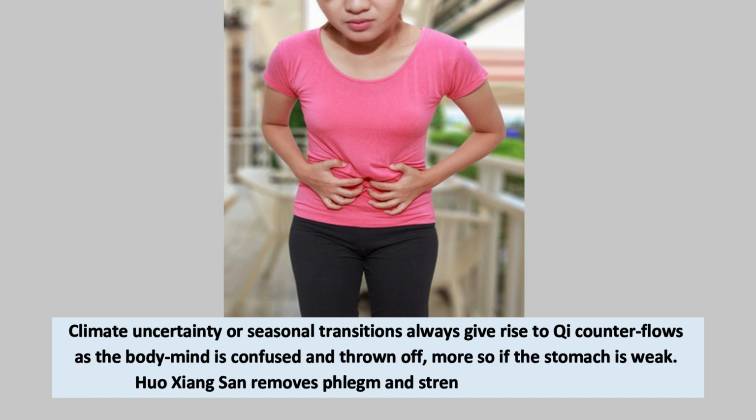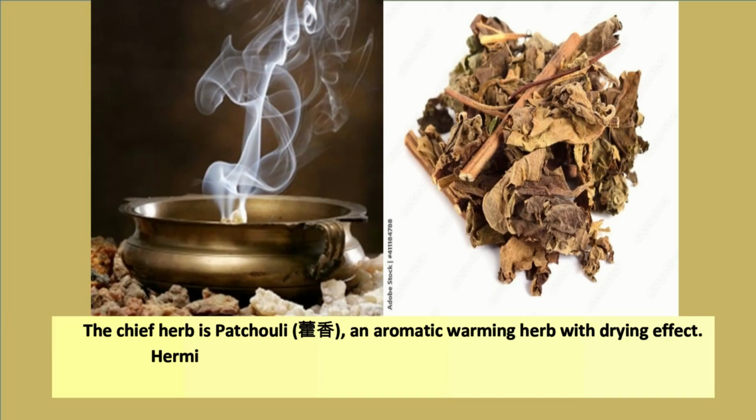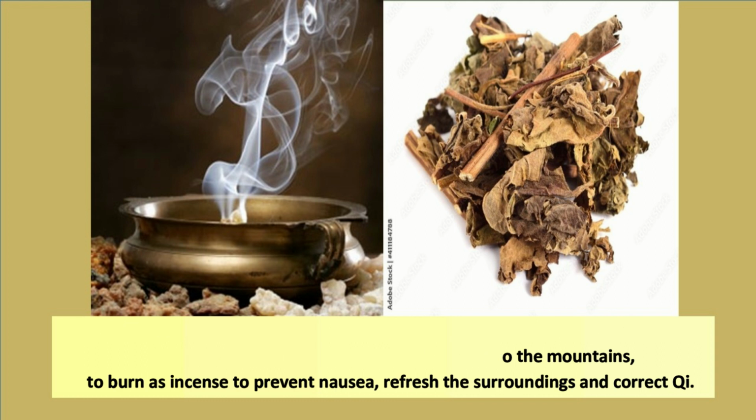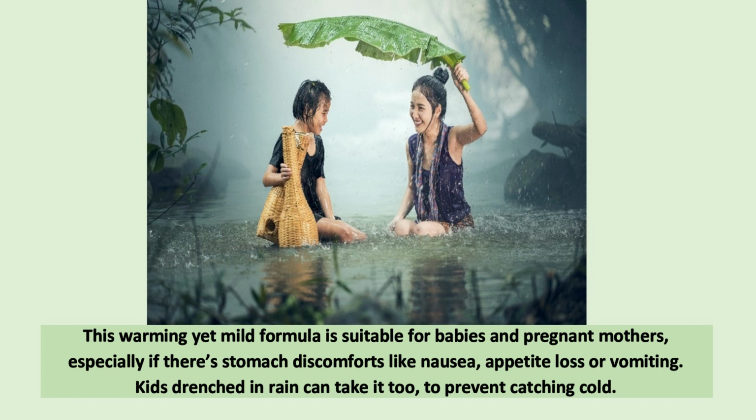Climate uncertainty or seasonal transitions always give rise to qi counterflows, as the body-mind is confused and thrown off, more so if the stomach is weak. Huoxiang San removes phlegm and strengthens the stomach. The chief herb is patchouli, huoxiang, an aromatic warming herb with drying effects. Hermits love to bring patchouli with them into the mountains, to burn as incense to prevent nausea, refresh the surroundings, and correct qi. This warming yet mild formula is suitable for babies and pregnant mothers, especially if they have stomach discomforts like nausea, appetite loss, or vomiting.